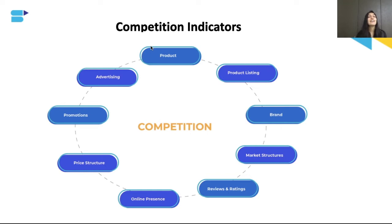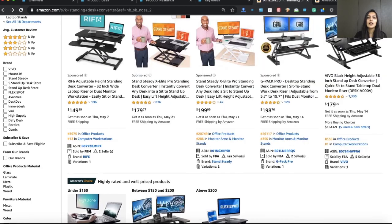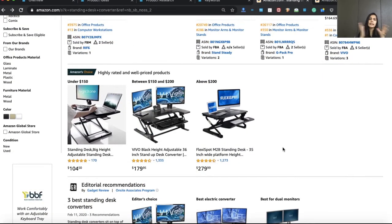Competition, we have a lot of aspects to look at. We'll start with product. So first of all, you need to look at all the products, at least on page 1. Not all the products, but at least the top products, top 50% of the products on page 1, to find out are there different types of products being sold. Is there an opportunity to differentiate your product? Are people looking for a certain thing and are they not finding it?